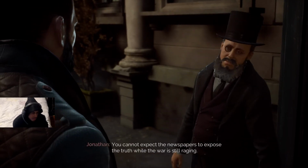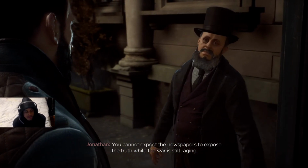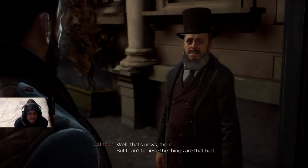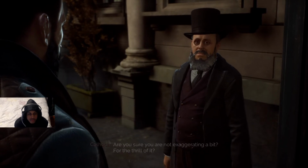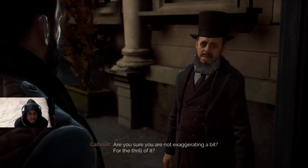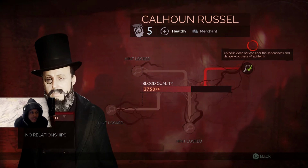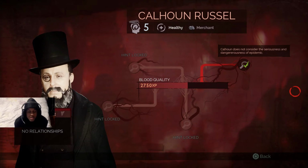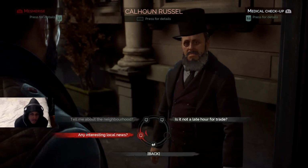Don't be naive. You cannot expect the newspapers to expose the truth while the war is still raging. I can assure you that the situation here is desperate. Well, that's news then. But I can't believe that things are that bad. Are you sure you're not exaggerating a bit? For the thrill of it? He doesn't consider the seriousness and dangerousness of the epidemic. So yeah, he's careless. I had a feeling.